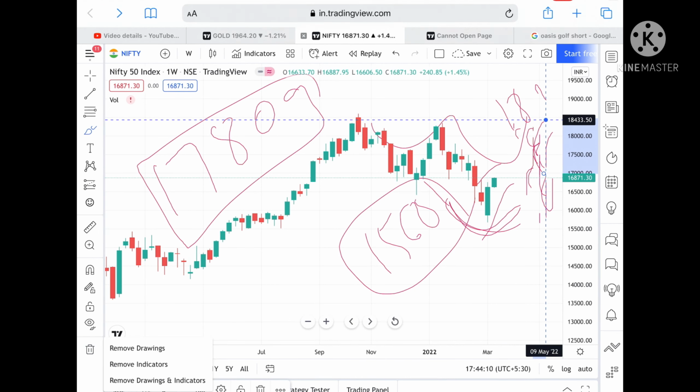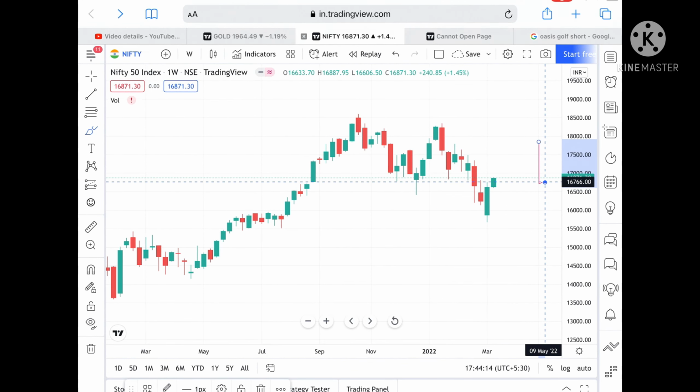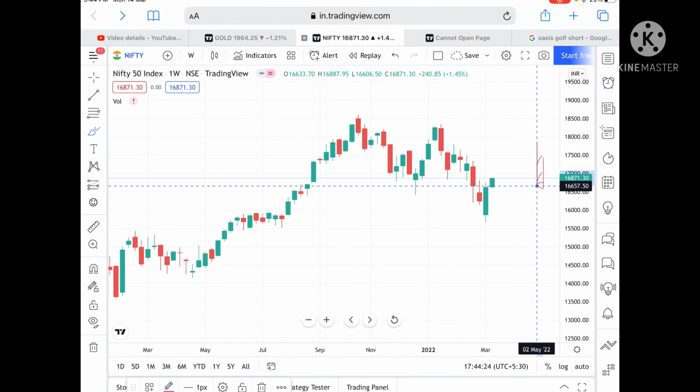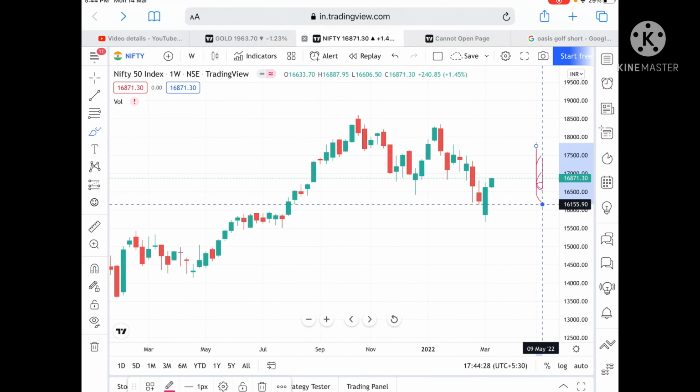But suppose if the price didn't sustain, the Nifty didn't sustain, then a strong support we can see is coming at around 16,766. Okay, and from there we can see it can touch a level of 16,630. Suppose if the price goes below this level, then we can see it can move towards a level of 16,549, and from there we can see a level of 16,155.